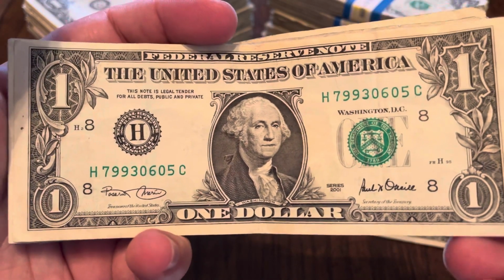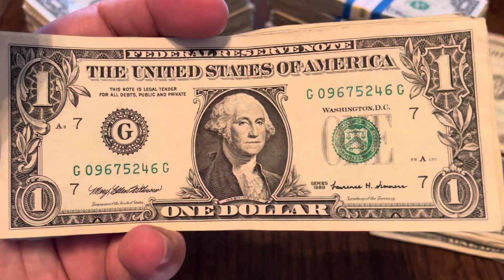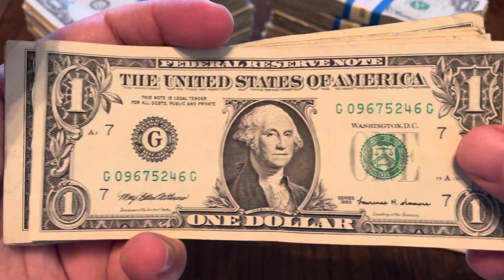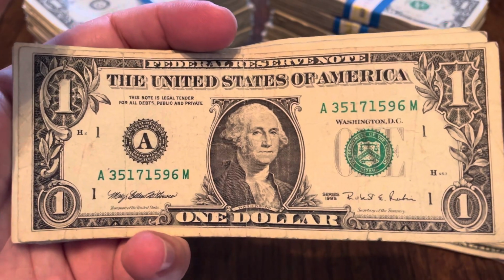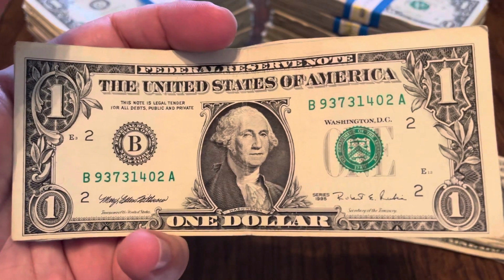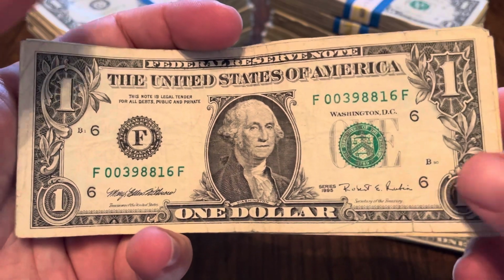Then we get to the older notes. Here's a 2001, and it's in real good shape. 2001 is the newest old note that I would get. 1999, also real good shape. Another 99, also in good shape. 95, checking to see if it's a web note. It is not. Another 95. Another 95. None of these are web notes.